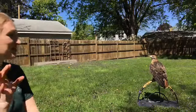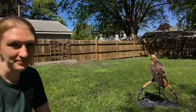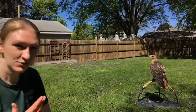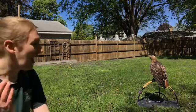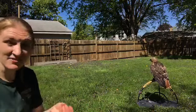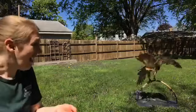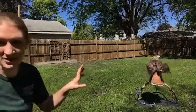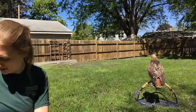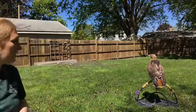Finn wants to know how big the babies are. Yeah, so a red-tailed hawk egg is about the same size as a chicken egg. If you have any chicken eggs in your refrigerator right now, one of those is about the size of a red-tailed hawk egg. When the babies hatch out of it, they have to fit inside of that egg, so they start off pretty small. They're growing up really quickly though. They grow to this full adult size here within about a month and a half. So they grow up very, very quickly.